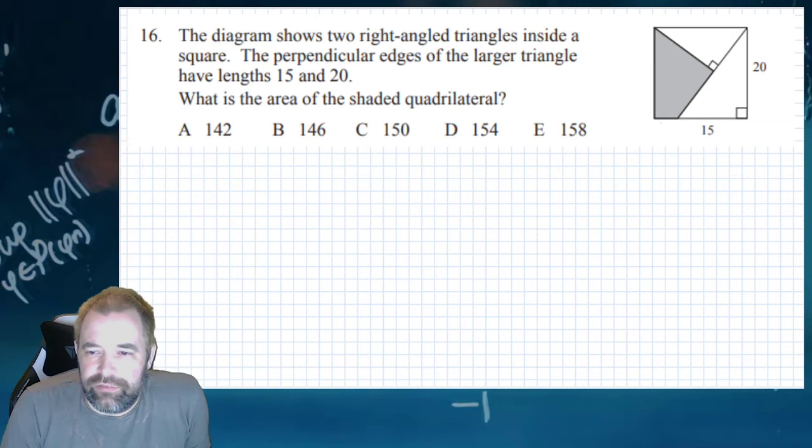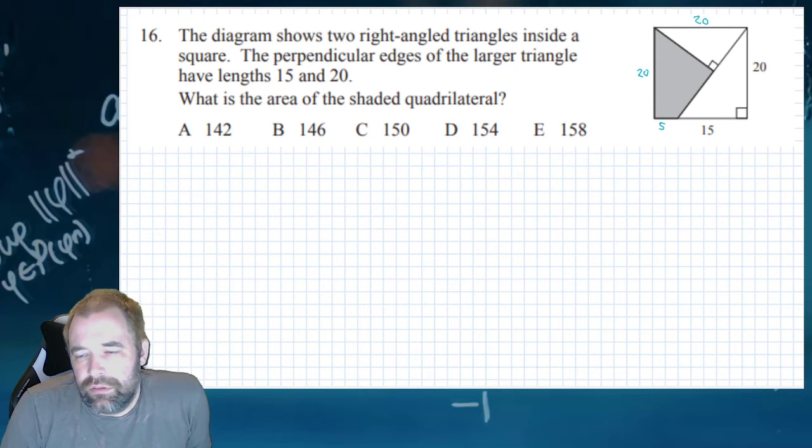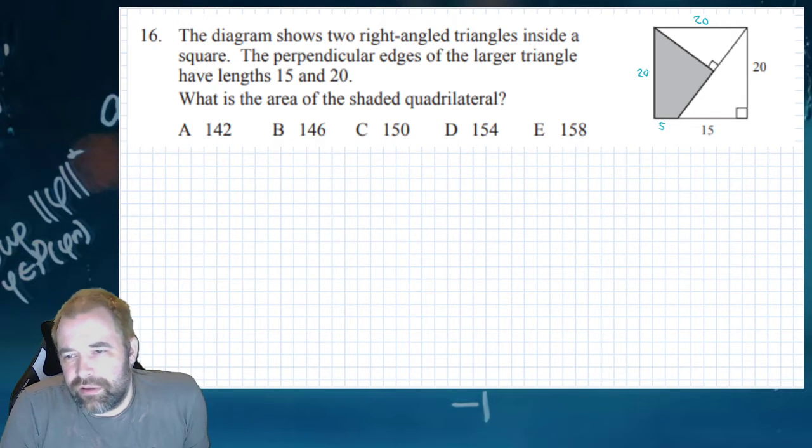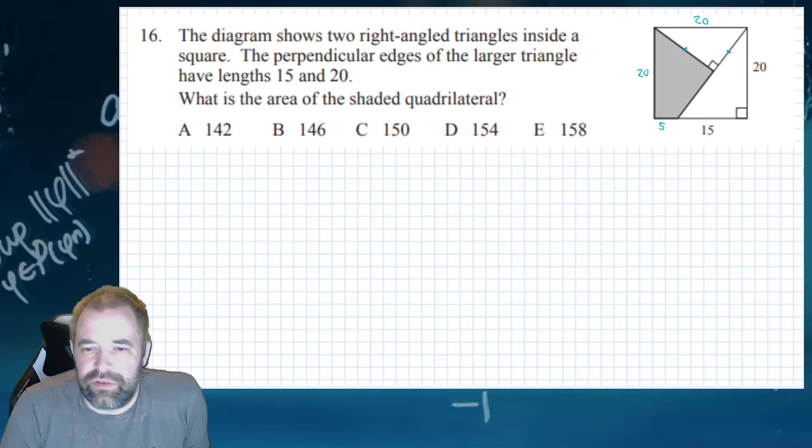So this is 5. So the last one's a 2, and that's 20. And this is perpendicular, well, that's 20. My guess is you're either going to work out this length here or this length here, and then you can work out the two white triangles and take it off 400.